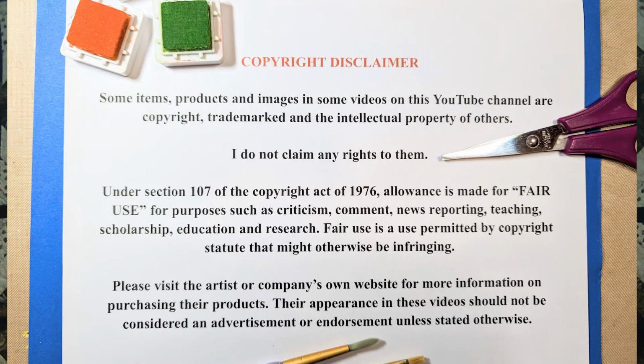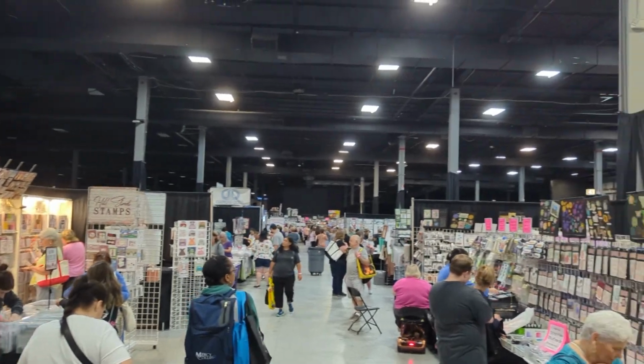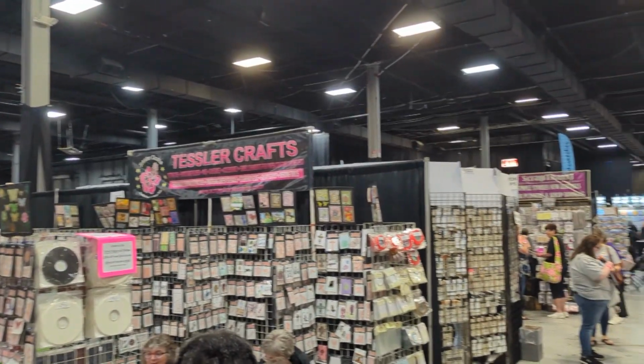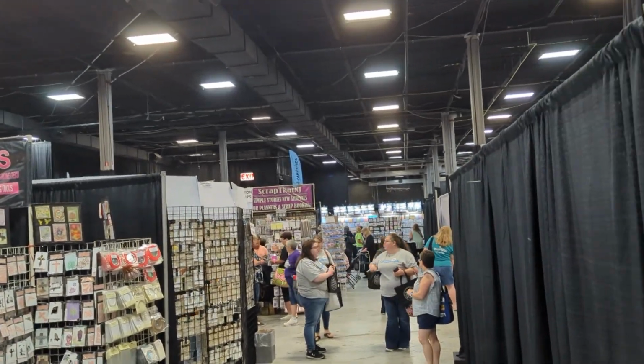It's Saturday, September 2nd. It's Labor Day weekend. Can you believe it? And I was at the Stamp and Scrapbook Expo August 24th and 25th. So it was last week.